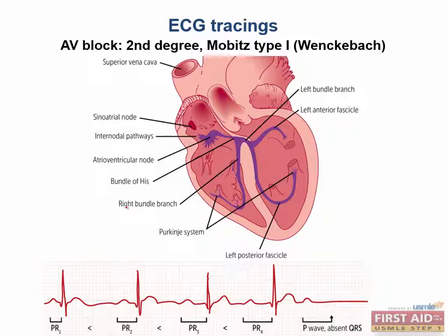The ability of the AV node to conduct the impulse will get worse and worse until eventually we drop a beat. Notice how there is no QRS complex there. So the ability of the AV node to conduct the impulse will get really bad, and eventually we lose the ability to conduct at all.